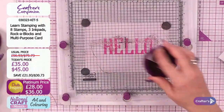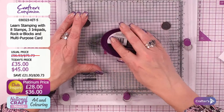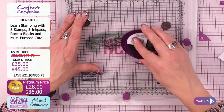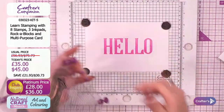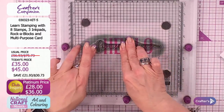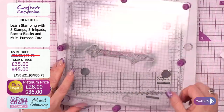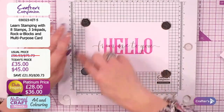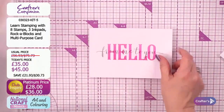And then what we're going to do is just ink it with the black. And this is now going to sit into the centre of that lovely hello. Or you could just use the hello on its own as well. You absolutely can. I'm just going to place that back in, and we're going to stamp that from me to you through the centre with that brush lettering, which looks absolutely exquisite. And again, super easy to achieve that look.